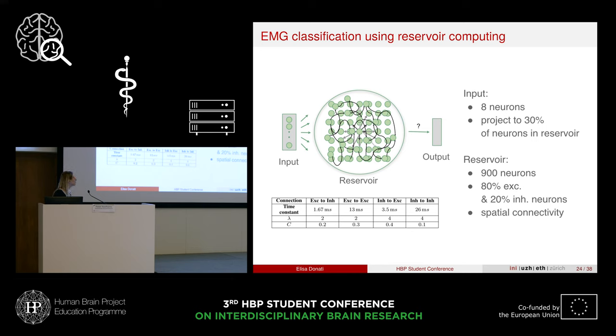80% of them are excitatory and 20% are inhibitory. They are connected with a spatial connectivity and with a Gaussian distribution of the weights. This means that neighboring neurons are more connected: the probability of being connected to the neighbors is higher, and the weight is also higher. And here, there is a time constant.